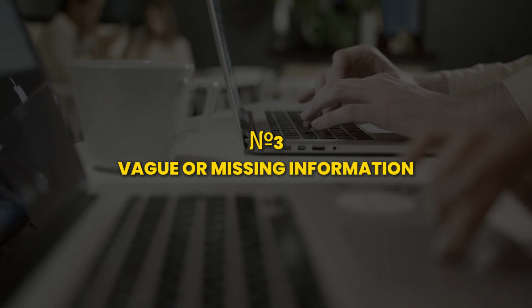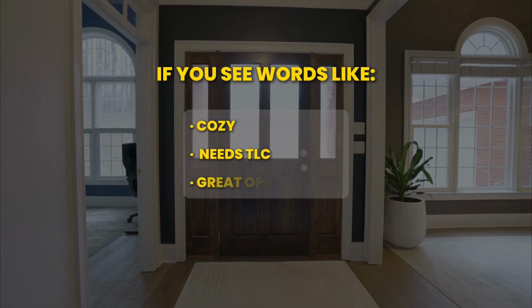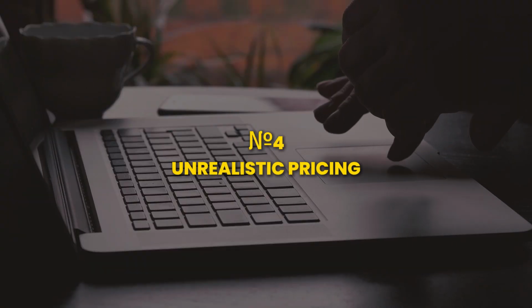In every listing online, you'll see vague or missing information. But if you see words like cozy, needs TLC, or great opportunity without any other explanation, that could be a red flag. Also, be wary if there's no mention of things like HOA fees, rental restrictions, or key access details, like whether there's an approved dock path, or if the driveway slope is extremely steep, or if there are any easements.